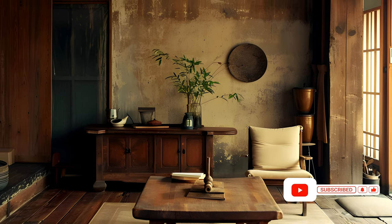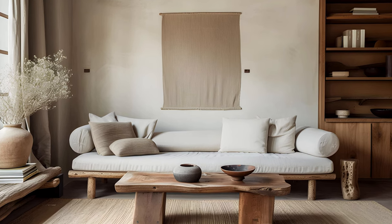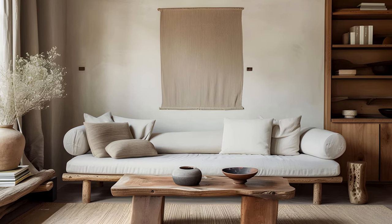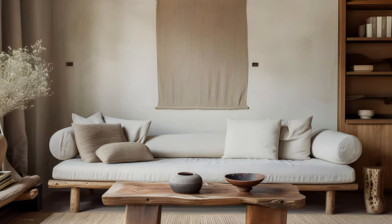Transform your living room with the inclusion of rustic and handcrafted furniture. Understand how pieces with a time-worn patina can infuse your space with a sense of elegance while remaining true to the simplicity and imperfection inherent in Wabi-Sabi.